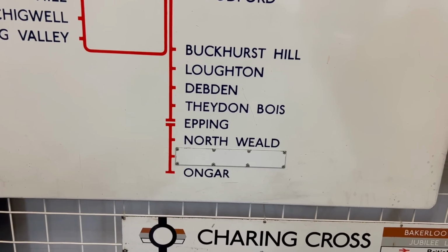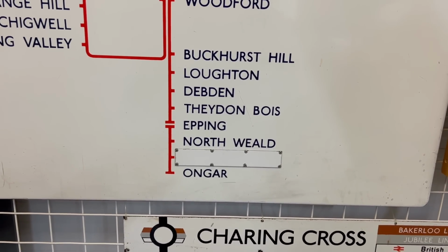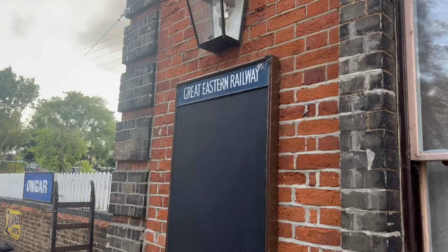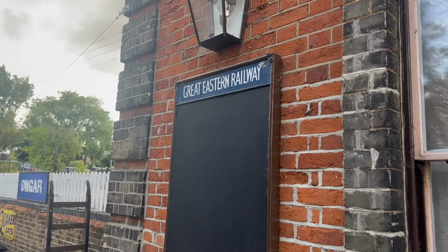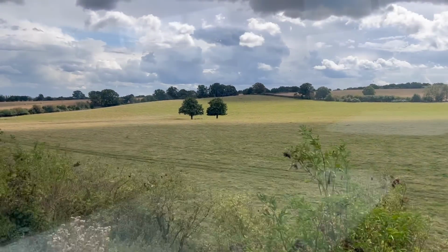There's one other abandoned section of the tube that's still usable, and that's the Epping-Ongar line. This was part of the Central Line until 1994. But it was built by the Great Eastern Railway, so ironically it doesn't actually look like the Underground. However, just because it doesn't look like the Underground doesn't mean it can't be used for other railway locations.